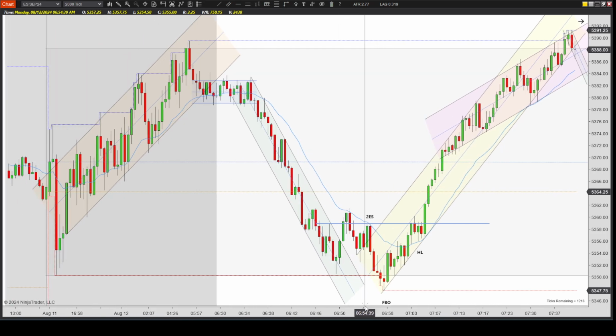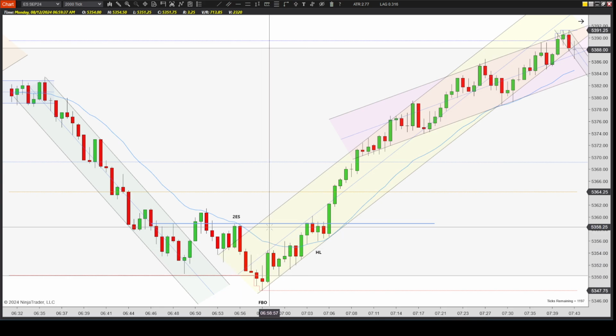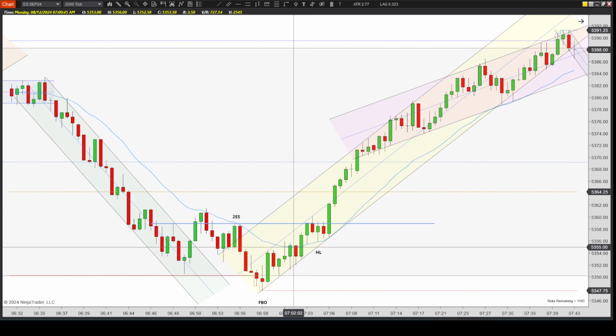Goes to the bottom, creates a failed breakout of the pre-market lows, comes back, creates a first entry short pullback, second entry short. There's a second entry short. It doesn't fail till you get to about right here. And by then, I wasn't really thinking of going long just yet. Pushes up above the EMA. I'm looking for a higher low, which you get right here.